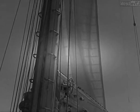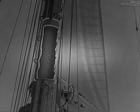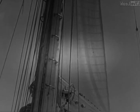Surprisingly, Ranger's mast is hollow. It is built of thin sheets of light metal and is many times stronger than a solid mast of the same weight, better able to withstand the force of the wind driving into that huge area of canvas.